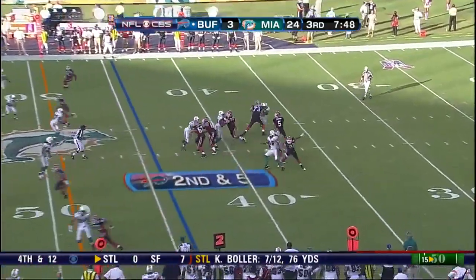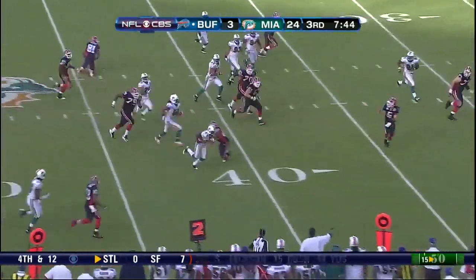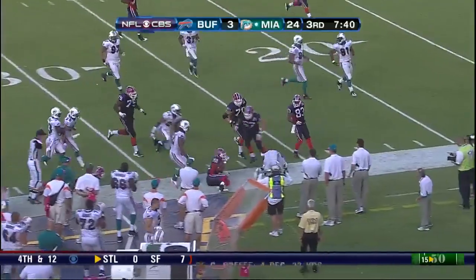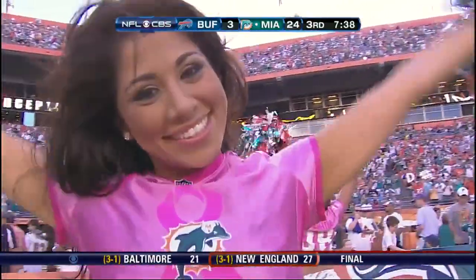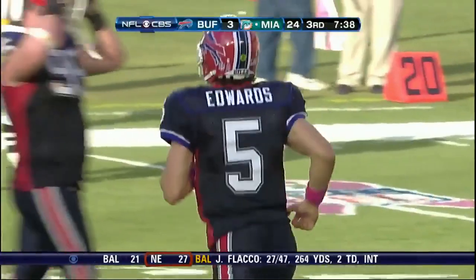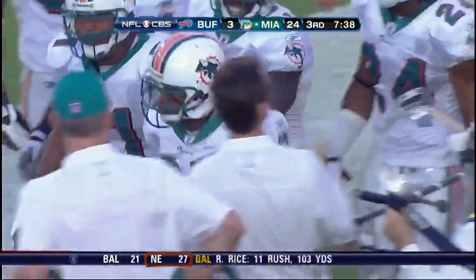Porter has a hamstring. 2nd down and 5. Chambers, the block, intercepted. And it's picked off on the play by Will Allen with blockers ahead. He's brought down by Jackson. 2nd interception thrown by Edwards. A 20-yard return to the Buffalo 27. That is the 1st interception this season by Will Allen, the ex-New York Giant.